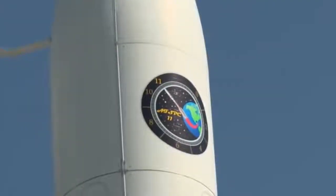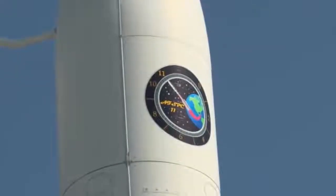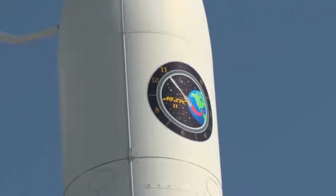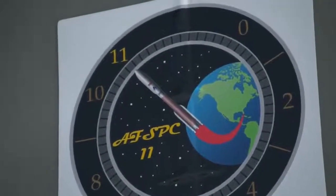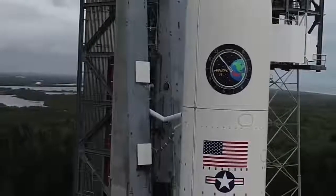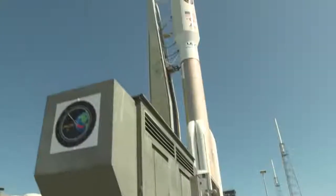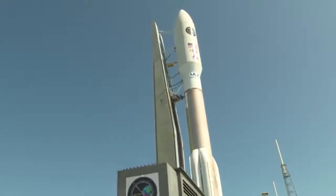The artwork on the payload fairing of this evening's rocket consists of an Atlas V 551 rocket launching from Cape Canaveral Air Force Station. The dial is turned to 11 to capture the spirit of the AFSPC-11 government launch team and its mission, which is to maximize efforts to meet Department of Defense requirements to support our senior leaders and combatant commanders with war-winning space capabilities on time and on schedule.